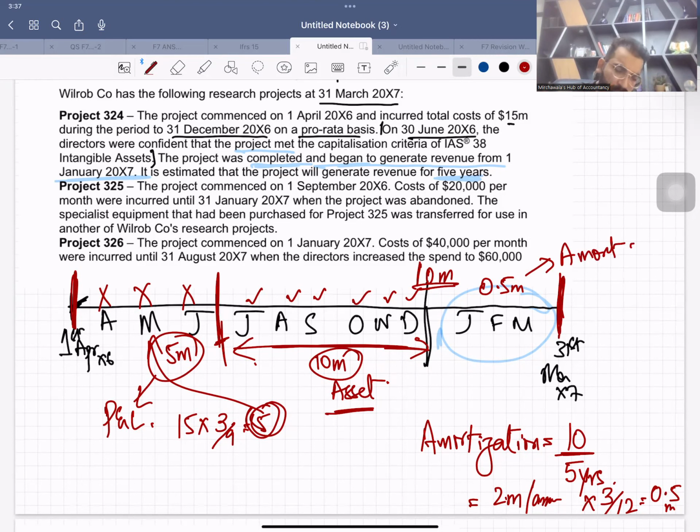Okay. So for the whole year, what amount will go in the P&L? It's 5.5 million. Let me teach you one extra thing just for your concepts.